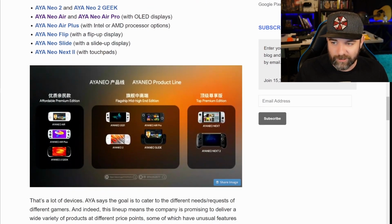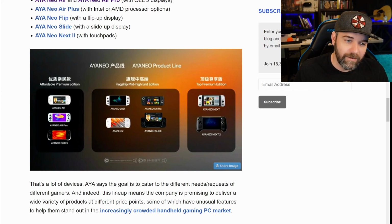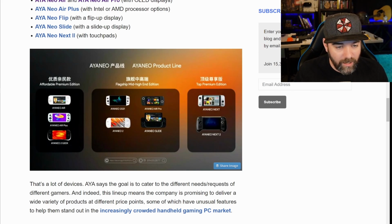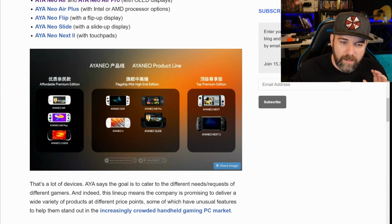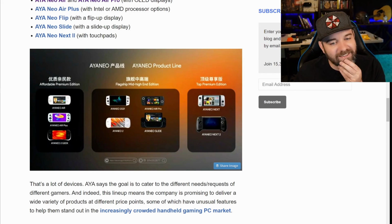But it's so funny because we're going to scroll down here. One last thing is that look at their lineup. Their lineup is already pretty chunky. They have the Air Plus, the Geek. They have the ayaneo 2021, which I'm sure they're going to retire soon. The ayaneo 2, which they're going to be releasing. The ayaneo Air Pro, the ayaneo Slide, which is an interesting concept. Once again, it adds more bulk, but I kind of like the idea of having an on device keyboard. Then you have the ayaneo Next 2, and so it's interesting.